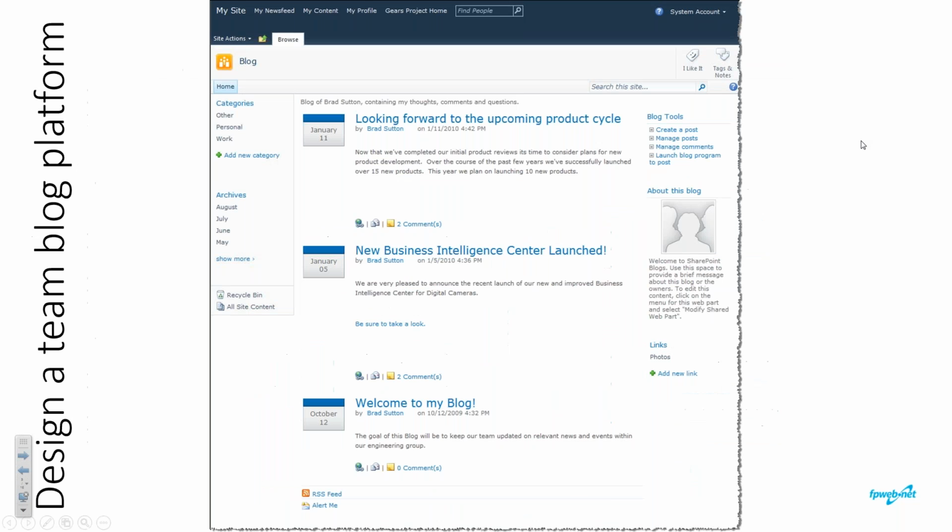Another feature would be to design a team blog platform. This will allow end users to review any pertinent content, and it can be used as a shared knowledge base for team members to share instructional and institutional specific skills. So this is a great collaboration tool as well.